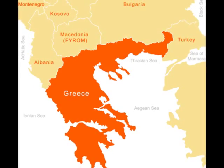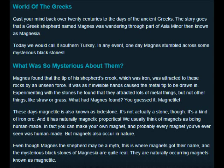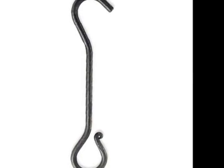It is believed that magnetite was first discovered by the ancient Greeks thousands of years ago. The story is of a Greek shepherd whose crook was made out of iron. He discovered its magnetic properties by attracting it to various metals.